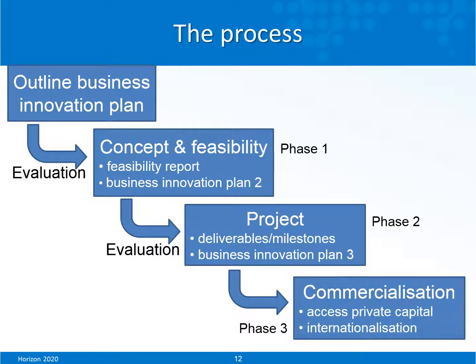For winners of a Phase 2 grant, the resulting project will deliver the technical results of the work and also a commercialisation plan or Business Innovation Plan 3. The intention is that this Business Innovation Plan 3 is investor ready, so that the SMEs can now approach venture capitalists or banks for funding.